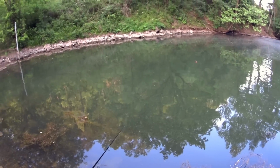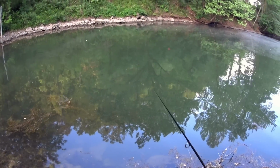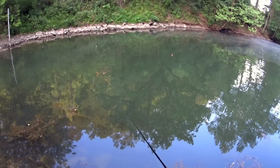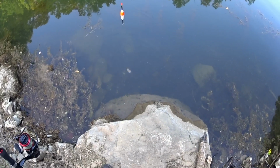I'll have to come back here with worms, load up on some bluegill, see if I can catch a flathead on live bait. I don't think I've done that this year yet, is catch a flathead on live bait. Caught channel cats. I want to try something here.